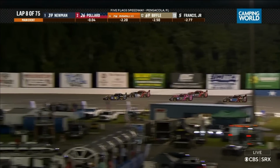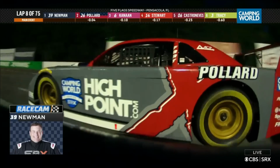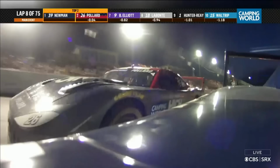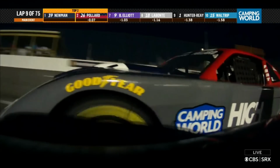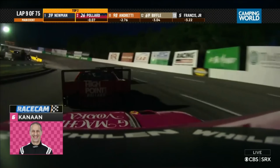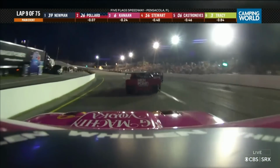Newman edges ahead down the backstretch, but Pollard rallies back. This is incredible because you see his experience. He knows how deep to run that outside line, and Ryan's given him a little bit of space so he can stay there. And that obviously makes sure that everyone else behind them can stay really tight and packed up behind them. Newman to the front. Pollard drops down to the inside and protects that second spot from Tony Kanaan.